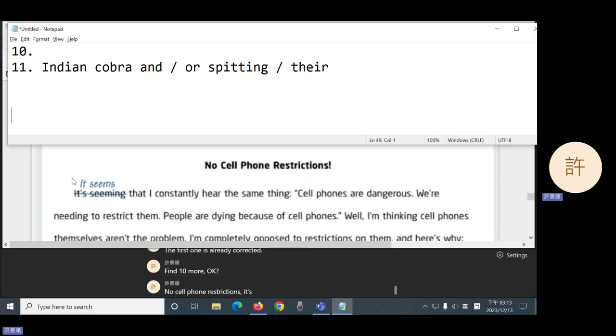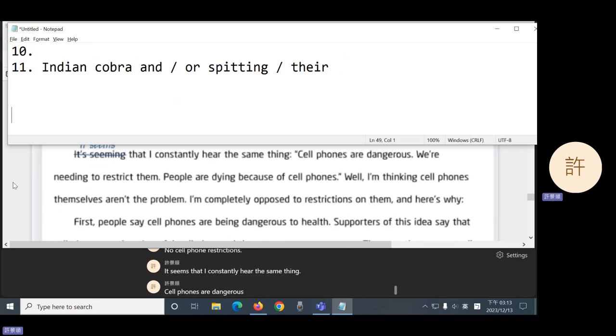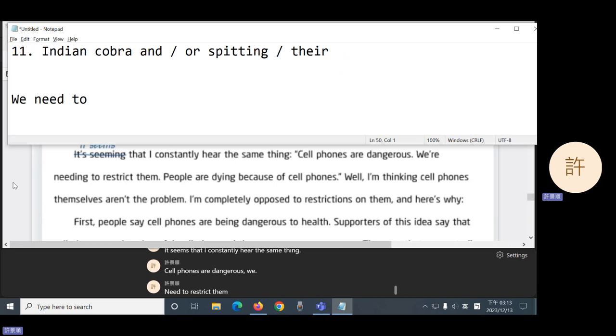It seems that I constantly hear the same thing. Cell phones are dangerous. We need to restrict them. People are dying because of cell phones. Well, I'm thinking cell phones themselves aren't the problem. I'm completely opposed to restrictions on them, and here's why.